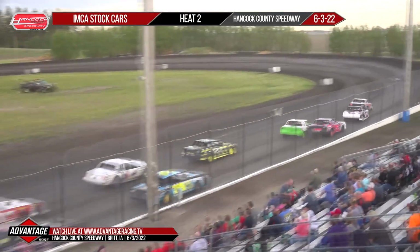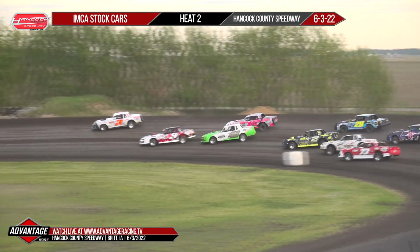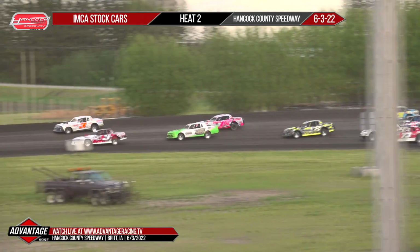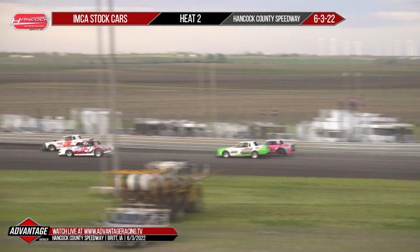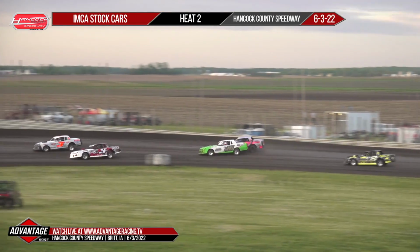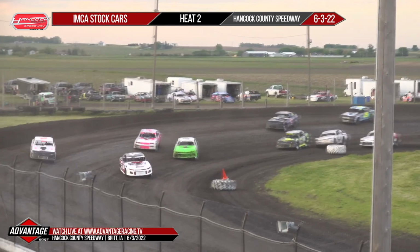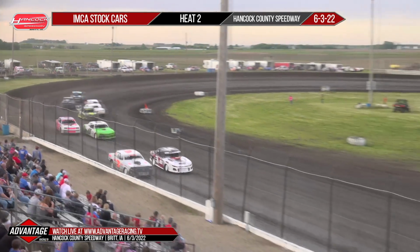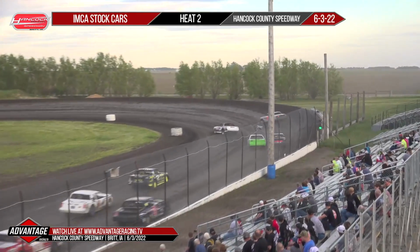Kelly Shryock, your race leader in a 3-car out of Fertile, Iowa. Veteran driver behind the wheel, over 500 plus wins in his career, as he has got Jeff Fester to the inside off of turn 4, looking for the lead. Shryock will reclaim it back on the top side of the raceway.